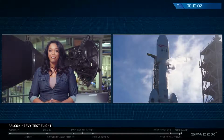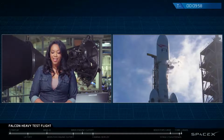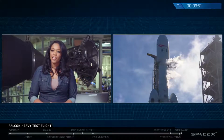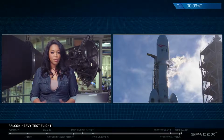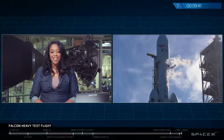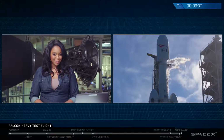Because the first flight of Falcon Heavy is a test mission, we do not have a customer spacecraft on board today. Instead, we put something a little special with SpaceX inside the fairing. More often than not, on the first flight of a new rocket, engineers will choose to fly a mass simulator, which is basically a heavy object of some sort to simulate the dynamics of flying a payload, but with little consequence if the mission doesn't work out exactly as planned. And as many of you already know, we have opted to have a little fun with our mass simulator.